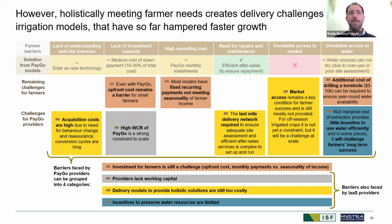As with every nascent solution or business model, there's still a lot of room for improvement on delivery models to lower the cost, for instance, of client acquisition, last mile delivery, or ensuring market access, towards a more holistic solution for farmers. And last but not least, with the exception of XAIS and drip irrigation, the incentives to preserve water resources remain limited.